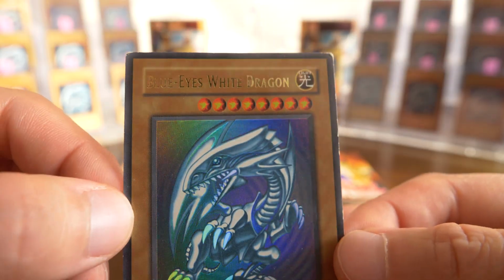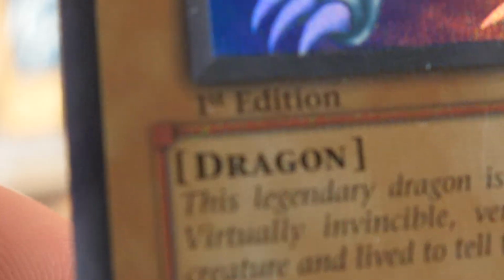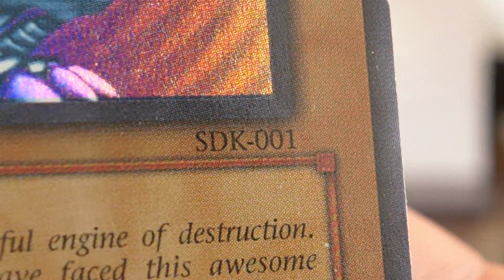A product of its time. Many Blue Eyes have it. I wouldn't even call it an error or a misprint. First edition. SDK 001. Gold Eye of Anubis.